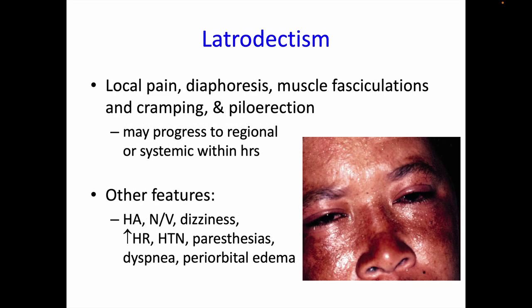The pain might start out local. You might have localized sweating in the area. You may develop muscle fasciculations and cramping, and it can start to spread proximally from an affected extremity, and these effects can start to spread and just become systemic. There are several other features, including headache, nausea, vomiting, dizziness. You can get an increased heart rate and hypertension from the uncontrolled release of norepinephrine. And there's even reported a characteristic look to the face with sweating and periorbital edema, as shown here.